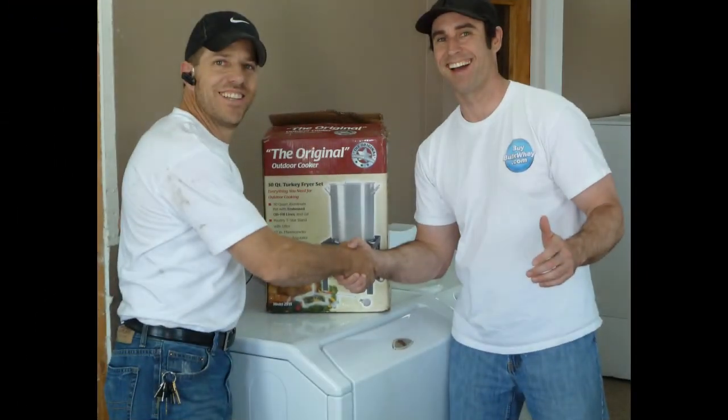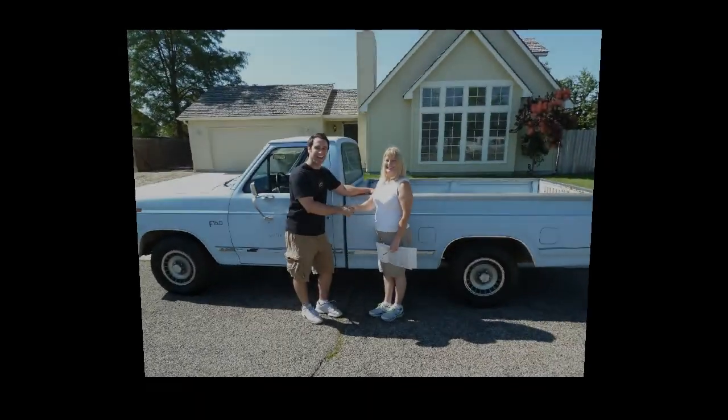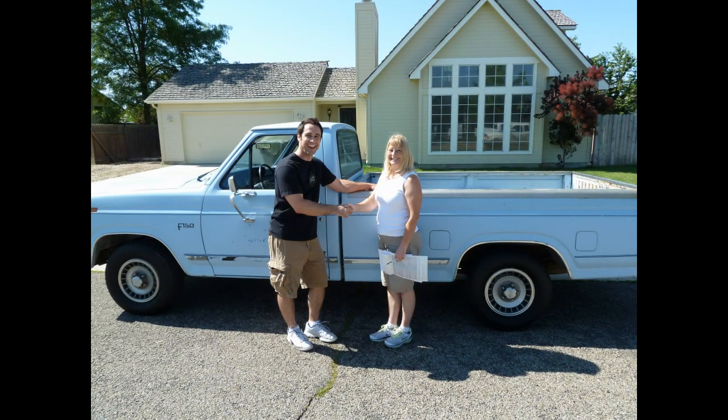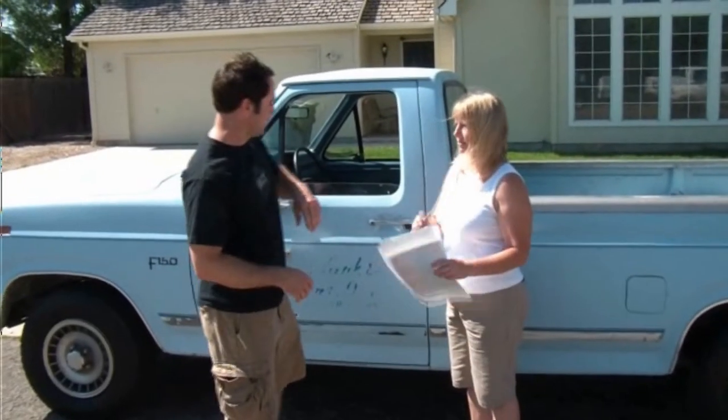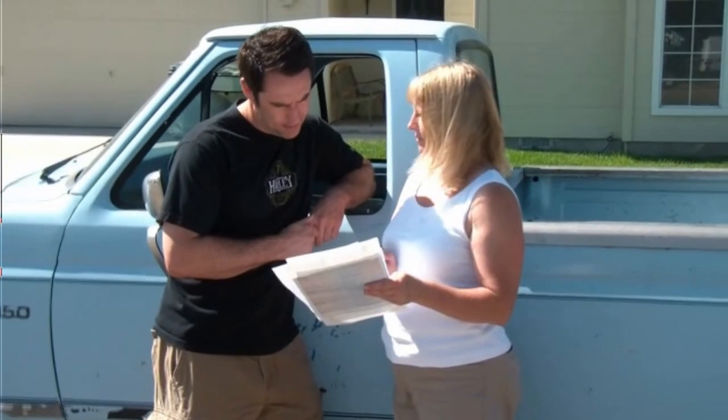So I got the washer and dryer traded up for a Ford F150. It's 1985, has about 118,000 miles on it, and it drives really nice actually. I was somewhat surprised. I thought that an older vehicle would be pretty beat up, really worn out, but actually the truck is in pretty good condition considering it's 20 plus years old.